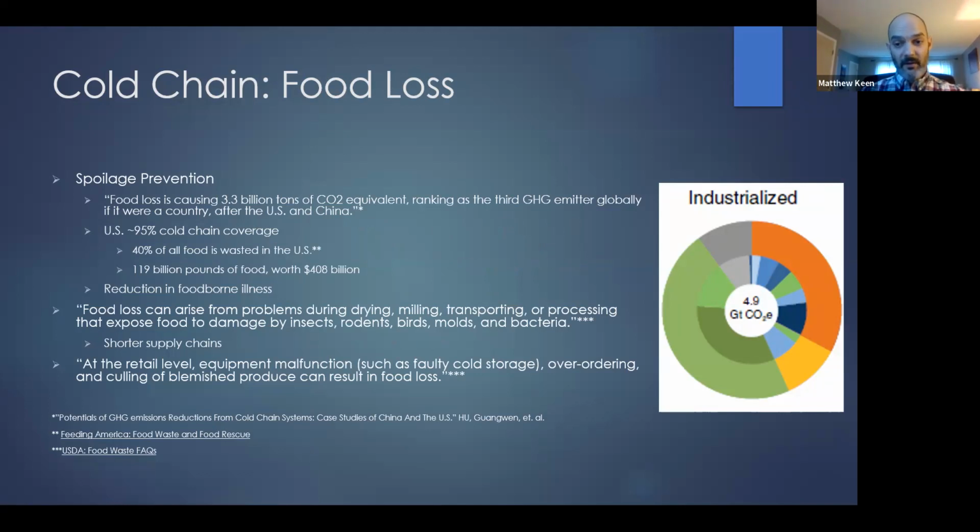Now, we spoke about emissions from the food system in the last webinar, but we didn't really touch on emissions from food waste. Globally, food loss accounts for 3.3 billion tons of CO2 equivalents per year. And if that were a country, that would be number 3 behind the US and China. In the US specifically, 40% of all food is wasted. That's roughly 119 billion pounds of food worth about $408 billion.